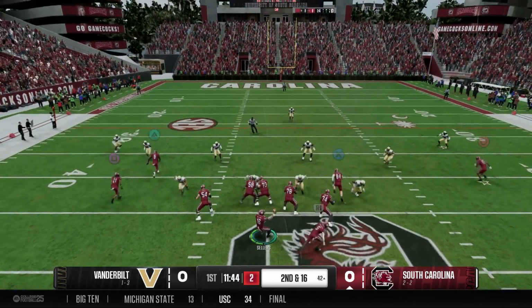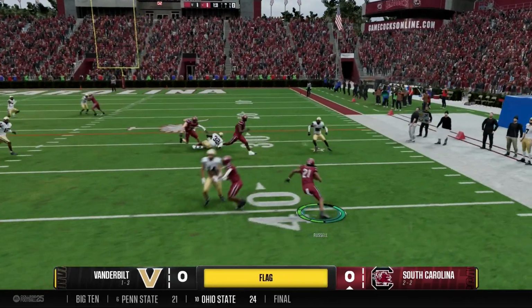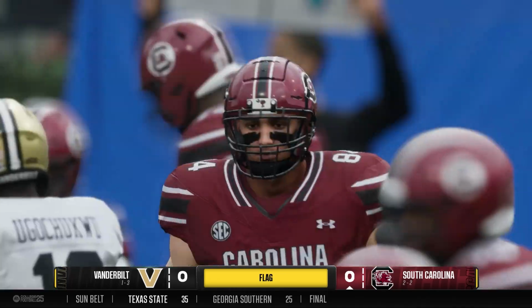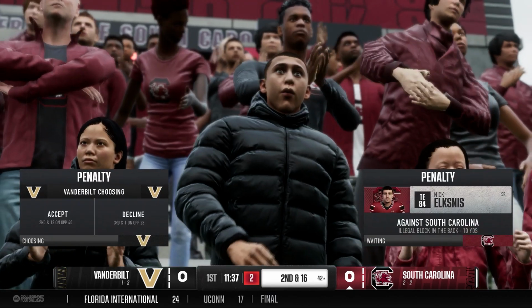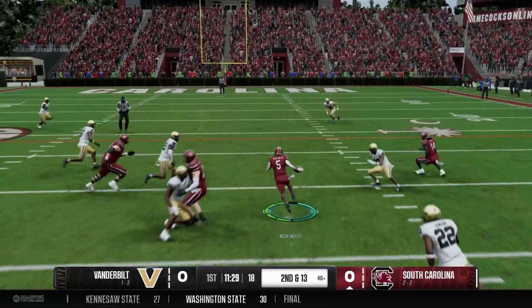8 men in the box again for Vanderbilt. Sellers will pass for it. Pocket collapses, just dumps it down for Tyshawn Russell. He gets some blocks, and Russell's going to spring forward close to the marker. However, this one won't count as well. Tight end Nick Elskins gets an illegal block in the back that sprung that big carry. We do somehow net 3 out of it, though, so it's 2nd and 13.